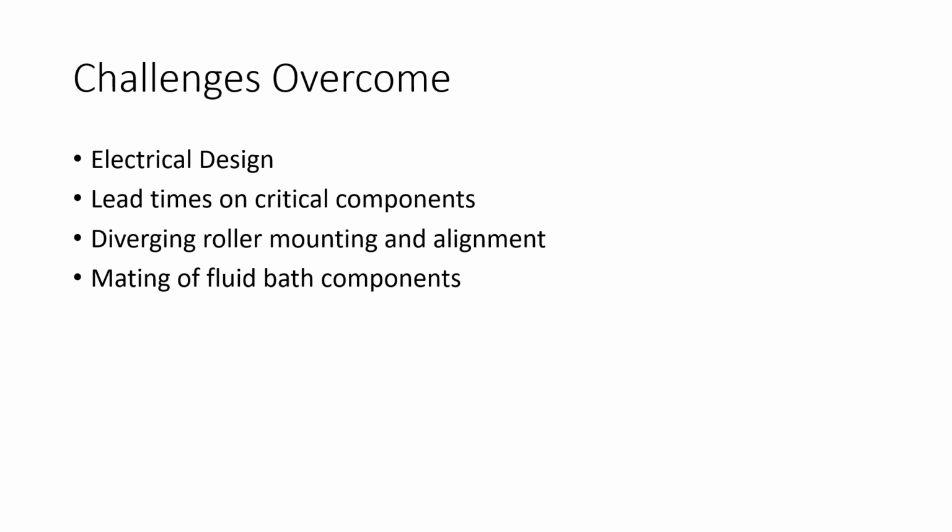Some challenges we had to overcome on this project. Electrical design was particularly difficult for us. We have 4 mechanical engineers. Along with this, we had to deal with a lot of long lead times, so we made do with what we could and found replacement parts for things that we could. Other challenges were mounting the diverging rollers and aligning them correctly, and also mating the fluid bath components to ensure that there weren't any leaks in our system.